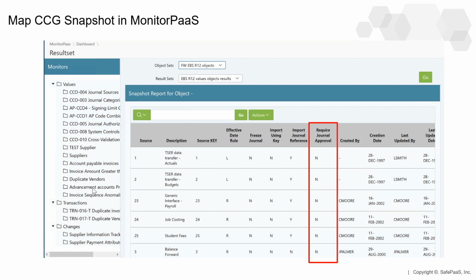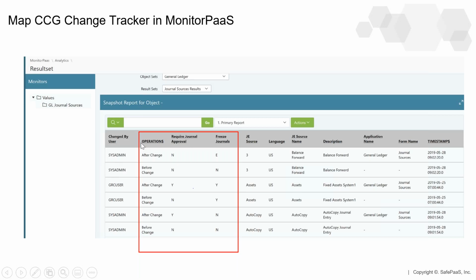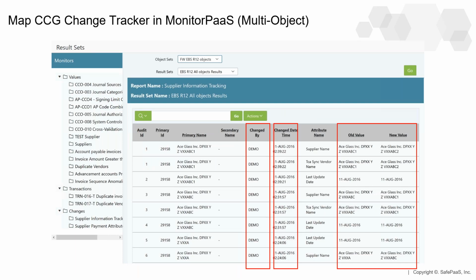So if you take a look at change tracker objects, that's next. So you can start tracking changes. In this case, you can see when someone changes an approval required, right? So it's after the change, before the change, after the change. So that change tracking capability that you have in CCG, you'll be able to lift and shift that here. And this way you won't lose your controls when you upgrade to 12.2. And then tracking multiple objects. So this is an enhancement.